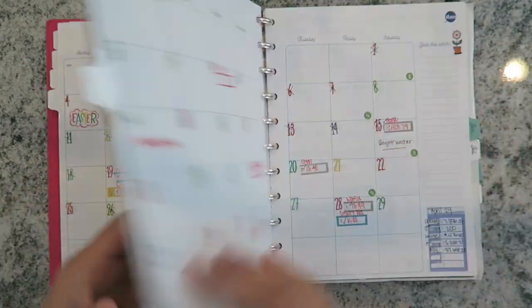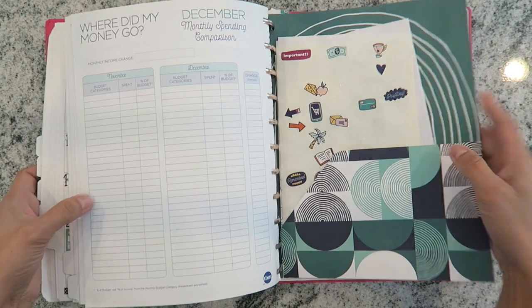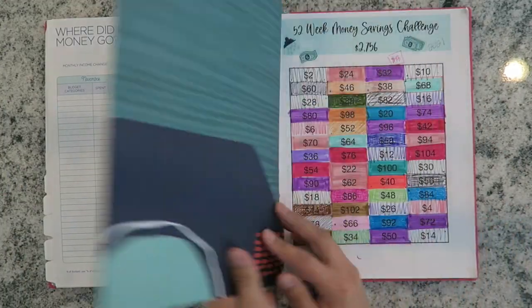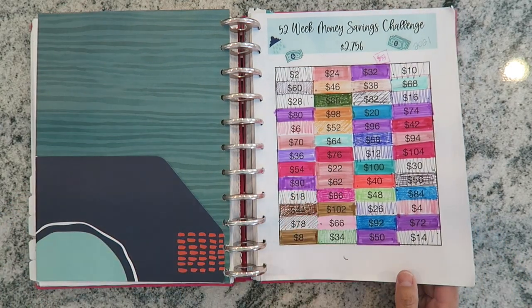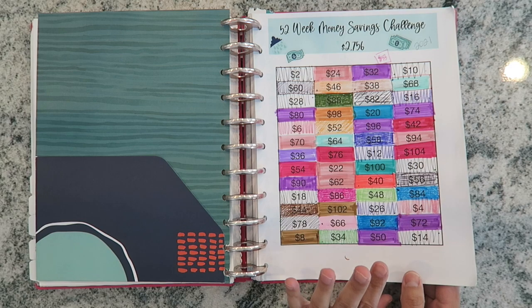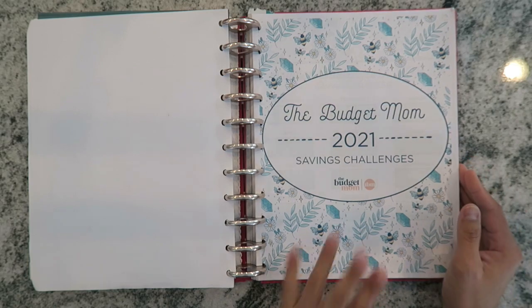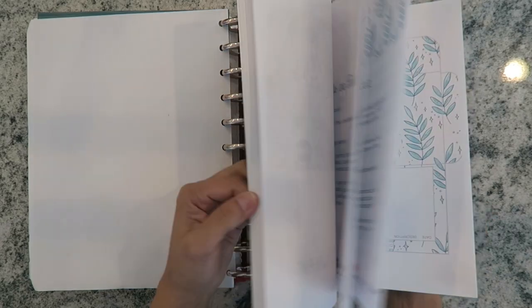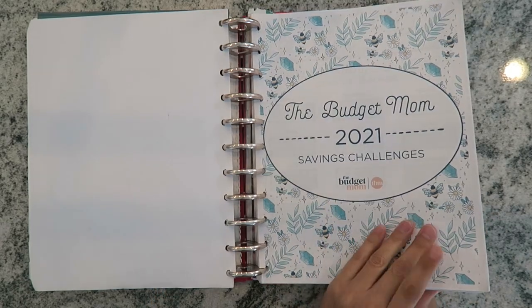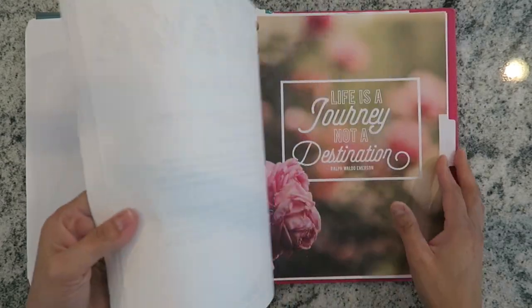But as the year went through, all the months are all the same. At the end here, I just like to save this little sheet. This is my 52 money savings challenge that I did in 2021, which I accomplished. And then along with it, the Budget Mom savings challenge. I'm not going to purchase the 2022 one, because if I end up doing a couple of months from the Budget Mom savings challenge, I'll just use the same one. There's no need to buy it again.